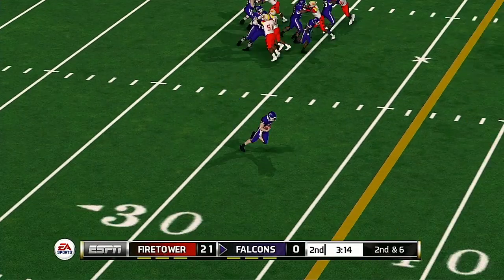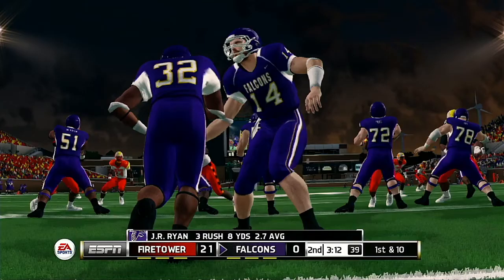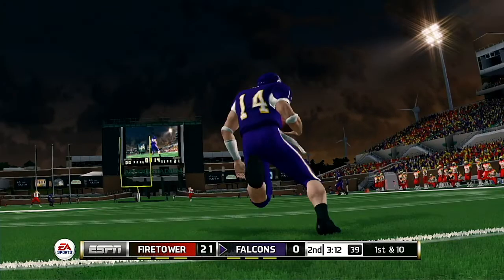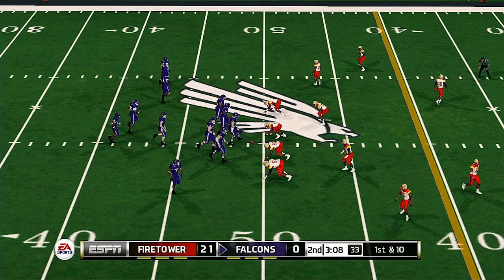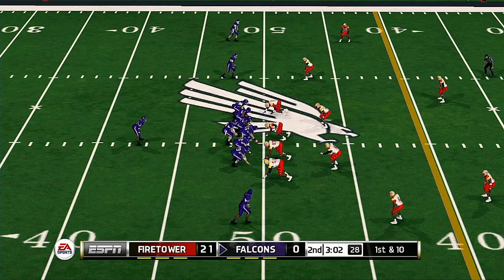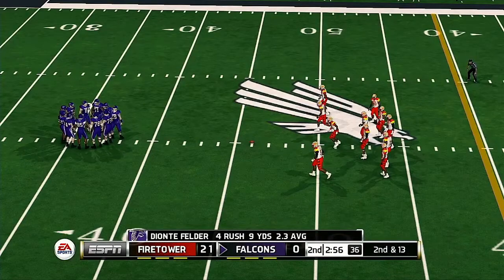Ryan off the fake, scrambling around. He's at midfield. A good quarterback knows when and how to improvise, and if he's got the skills, he can also turn a scramble into something big. First and 10, ball on the 49-yard line. Made at the 46-yard line. That's a loss of 3 yards. Brings up second and 13.